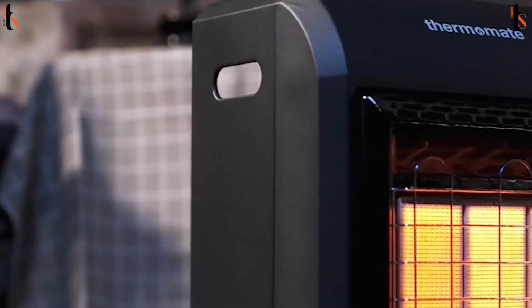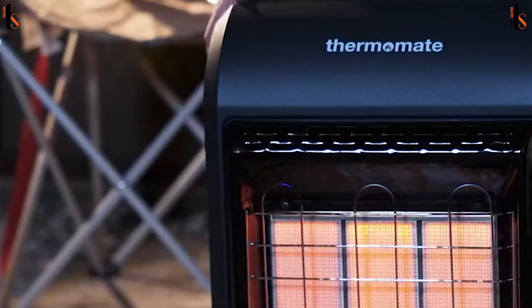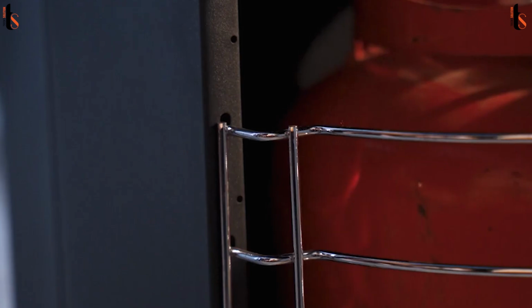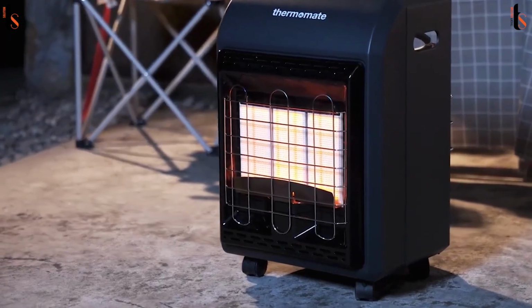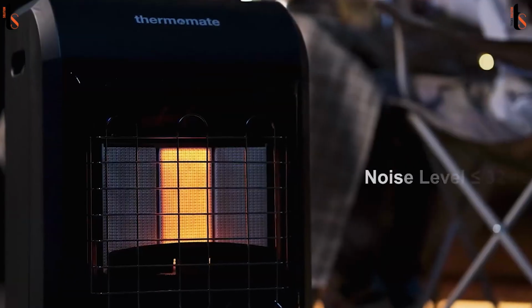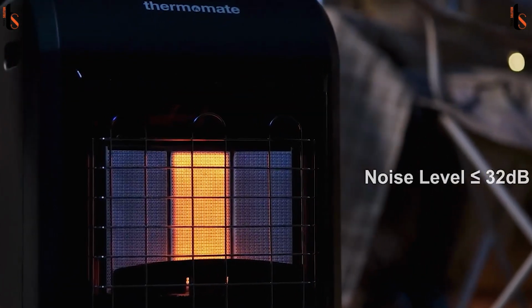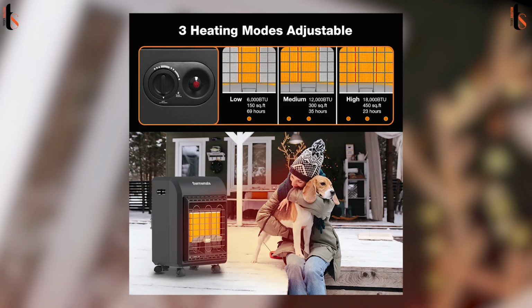Designed with ODS and tip-over protection, it ensures safety during use. Its compact and portable design, along with 5 durable locking casters, makes it easy to move and position. Operating quietly at 32 decibels, this heater provides a comfortable, warm environment for work, relaxation, or outdoor activities.